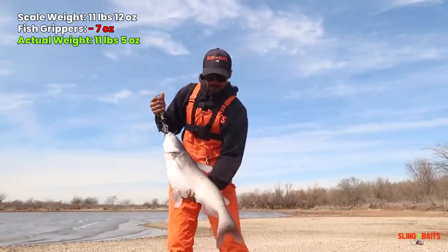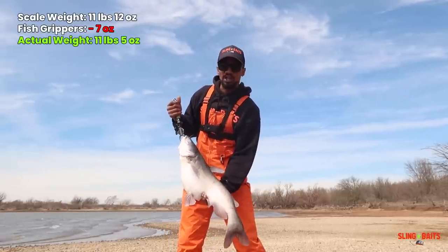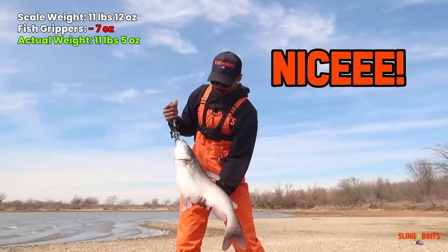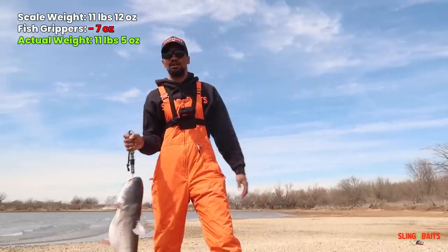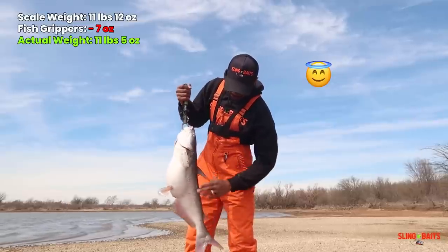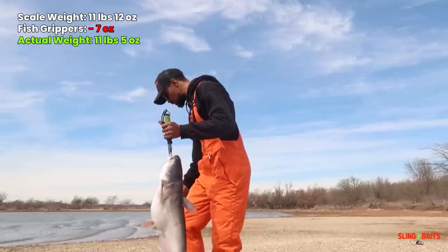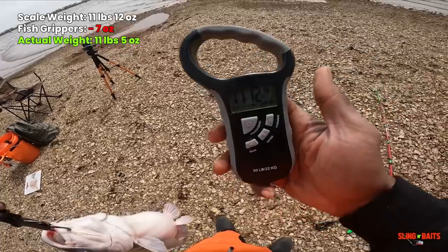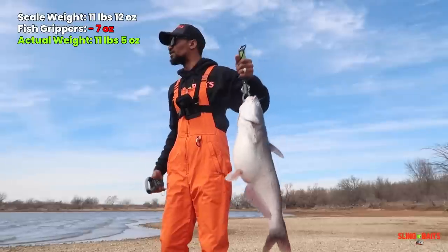We got an 11 pounder. I caught an 11 pound channel cat, and now my biggest blue, 11 pound blue. Whoa, that's nice. Ah, man, thank you, God. Thank you, fish guys. Man, what a big catfish. Wow, what a way to start the spring, y'all. I ain't even lying, look at that. 11 pounds, 12 ounces.